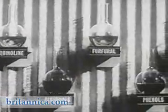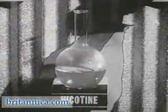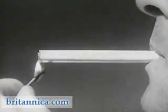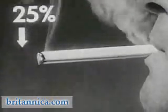All these tarry substances are the products of burning. They are not in the green tobacco leaves. But unlike tars, nicotine is found in the unburned tobacco. In smoking, some of the nicotine enters the body. When we light a cigarette, about 25% of the nicotine is destroyed chemically by fire.